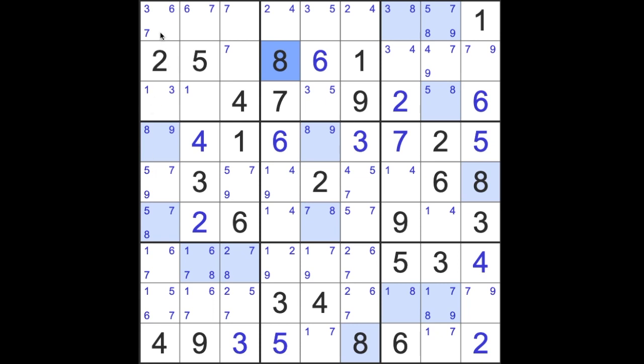8 blocking up here, right? This 8 is a pointing candidate, so no 8 available up here. 8 blocks this square here, so 8 is available in this square and this square, like that. And the last number to get is 9. 9 blocking up here, and 9 blocking up here, right? Oh no, I take that back. I'm sorry. 9 blocking up here.